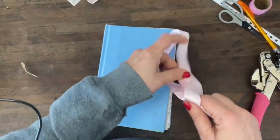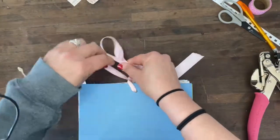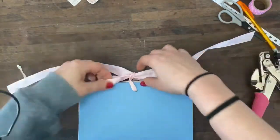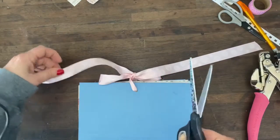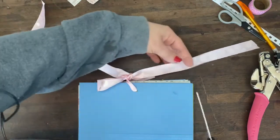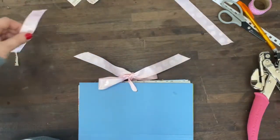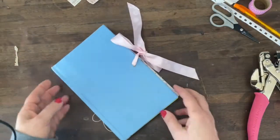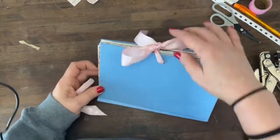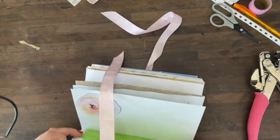I left these pretty long because I wasn't sure. And I probably would suggest leaving it. I mean, this is too long, but I would probably suggest leaving it fairly long until you were all finished, because depending on how many signatures you want and how much stuff you're going to add, you want to be able to still tie it in a pretty bow when you're done. And then there you have it. And so like on here, I could open, let me open this back up. I got a little extra ribbon.